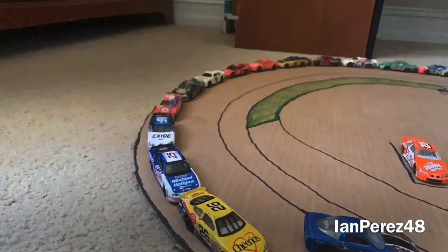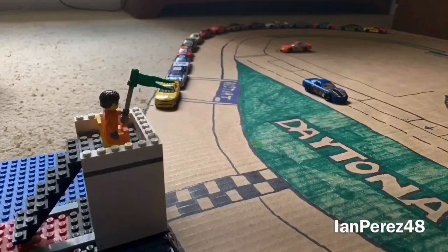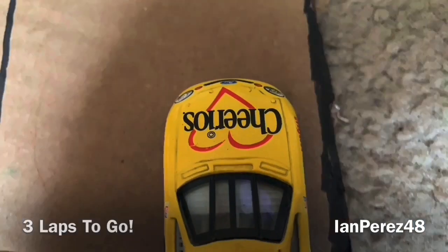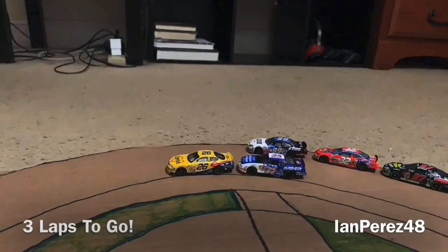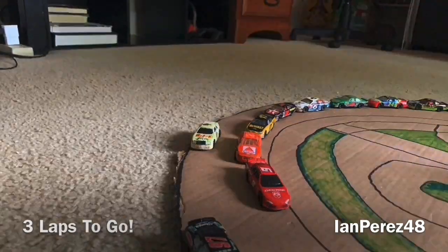Welcome back to Daytona. The pace car turns left. Johnny Benson, Jerry Nadeau will lead the field back to the green. Three laps to go. We are underway here at Daytona. The three-lap dash for the win. As Jerry Nadeau, Johnny Benson go all the way to the inside. Here comes the outside lane with Jeff Burton, Ricky Craven, Kurt Busch.